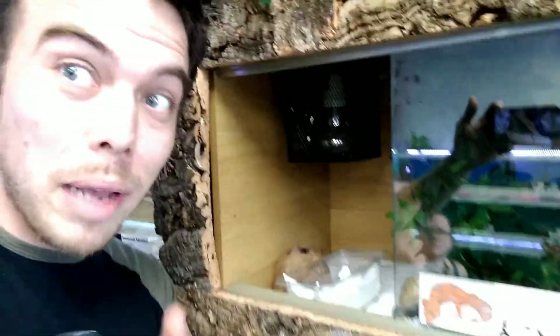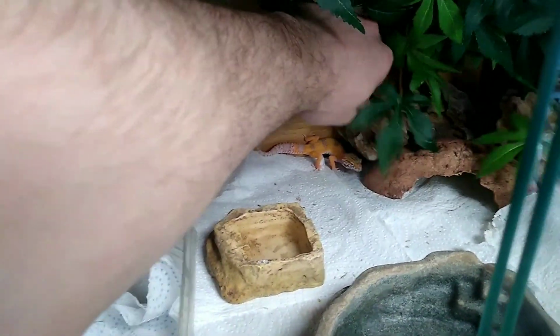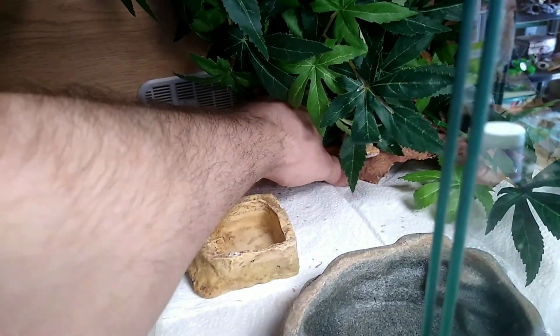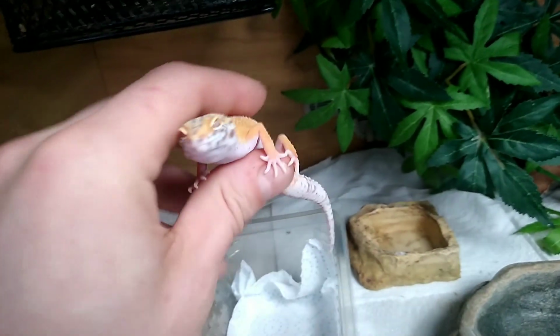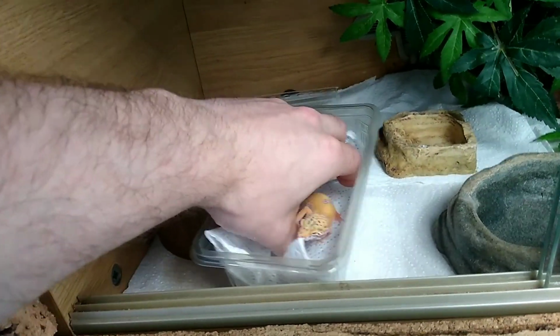Forever home time for the Bell Albino. So we get to catch him up, put him in his transport box, and he gets to go to his forever home. So we've got to find him, put him in the tub. Okay, so there he is. He's in the bushes. Come here, little mate. Come on, you get to go to your forever home. There he is. How you doing, little dude? Yes. So in the tub he goes.